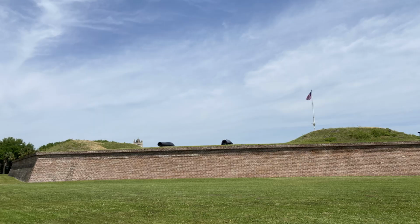But fast forward 100 years, and they've reinforced it, built it up into a significant fort. And so when the Civil War starts, you have Fort Sumter in the harbor, and then Fort Moultrie, and the two are firing cannons back and forth at each other across the harbor. It's a really interesting piece of history.